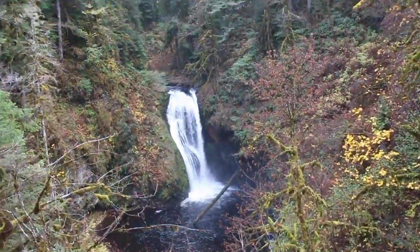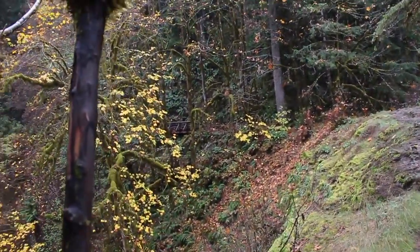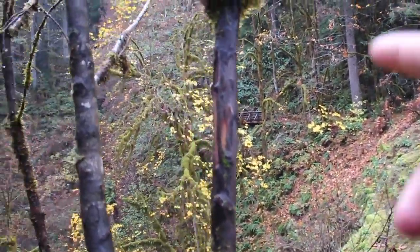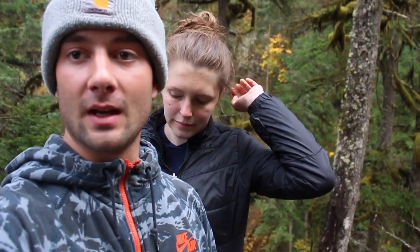So yep, this is the ridge. Walking around, and then there's a little bridge right there. Go across, and then it goes up around above the waterfall there. That's the trail. The lower Butte Creek Falls is probably another mile straight down, so I don't think we're going to be doing that one. We're probably just going to head back at this point. We've seen all there is to see.